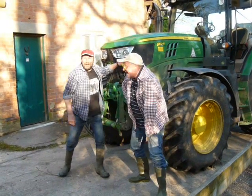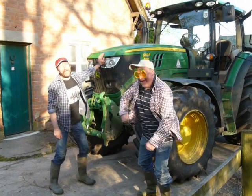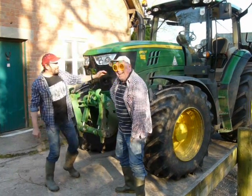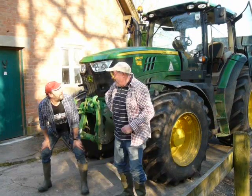Hey, we got it for ourselves, a John Deere 6150. Hey, 150 horsepower, six-cylinder diesel in this little baby. And Bobby here's going to be showing you around it in just a minute. Ain't you, Bob? Oh, you betcha.